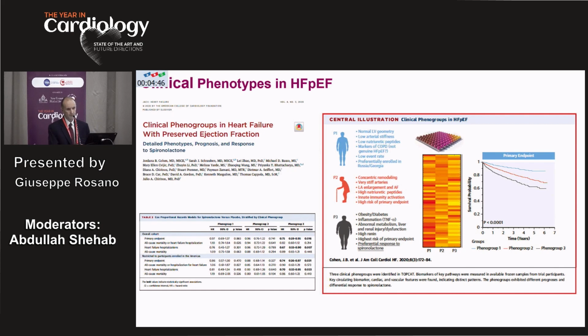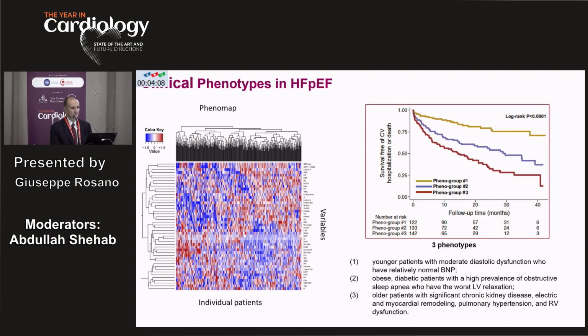So we can put all this data together and group 3 different main phenotypes. The first one is young patients with normal left ventricular function, less stiffness, and they may have lower natriuretic peptide levels. They tend to do much better. Those with obesity, diabetes, inflammation, hypertension tend to do much worse. So the main message is that women, hypertensive, diabetics are those who tend to do much worse when they are diagnosed with heart failure with preserved ejection fraction.